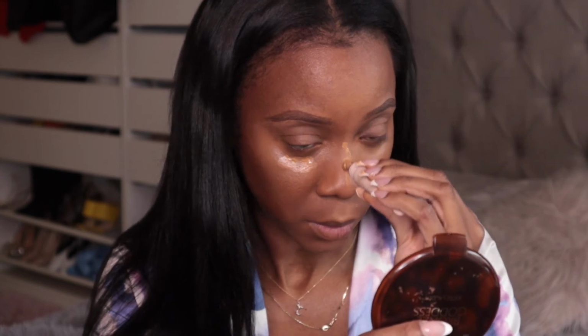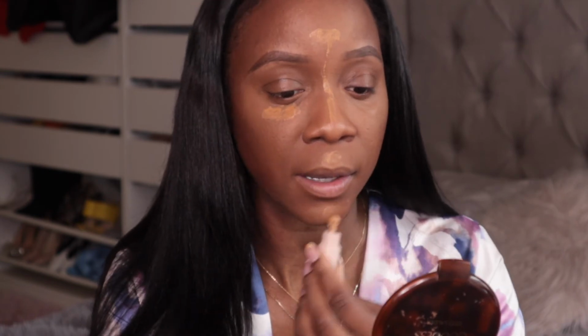So I'm gonna go add more, and while I'm here, I'm gonna add more to the middle of my forehead and here. Not even set yet. This is getting very interesting. Okay, so I'm gonna blend this out one more time just so this eye can get some love.